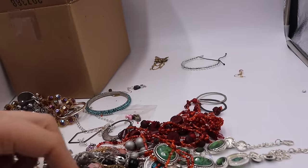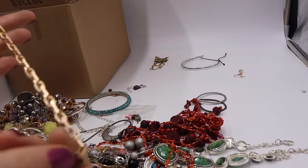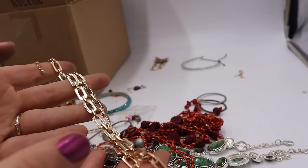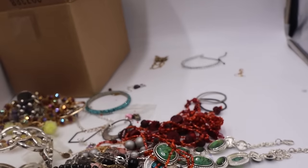This is so stretched out. We have this. It looks like a thick paperclip chain, but this is the kind of style that they sell at like Target. So I'll put this with my chains.